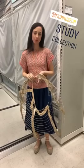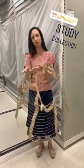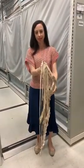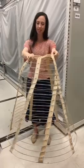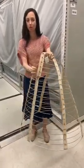You can see that we have changed locations, and I'm standing in our study collection, and that's why I'm holding this hoop skirt without gloves on, because this is a hands-on teaching collection. This cage crinoline is quite lightweight. You can see the amount of space it takes up, and it's a series of metal coils that are affixed to each other with a cotton twill tape.